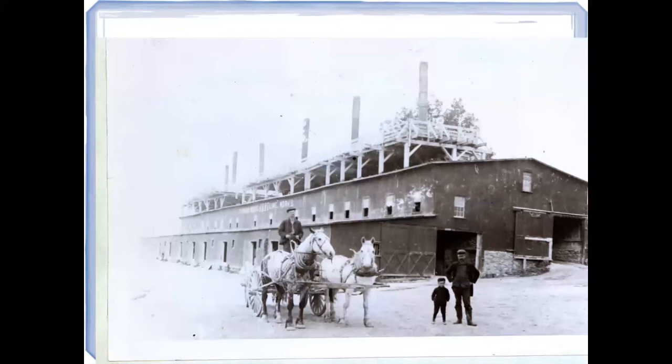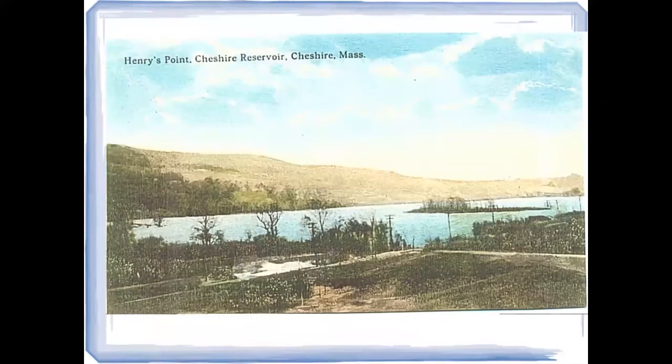And just a little ways down, we come to the Farnham's Lime Company, started by the Farnham brothers after they returned from the Civil War. And this whole section of Cheshire is known as Farnham's. Here's a beautiful view of the reservoir. Now, this reservoir was dammed back in the 1860s, because Brown's Paper Company in Adams needed a more reliable source of water, especially during the dry summer months.